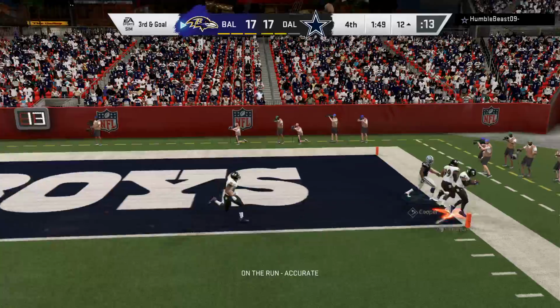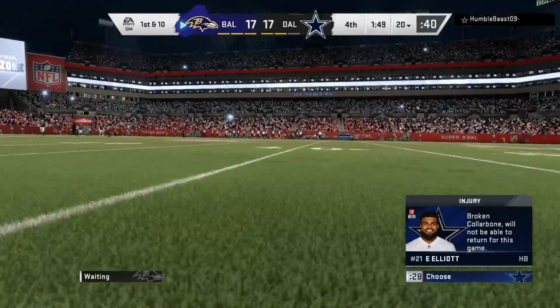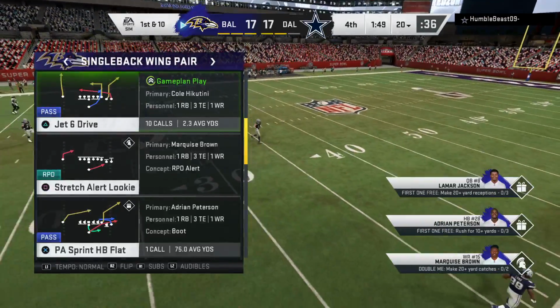Escaping the pressure right. And it's intercepted at the goal line. It's the former Seahawk, Earl Thomas. Cooper was the target there. Well, they thought they were going to break the tie. The defense had other plans.